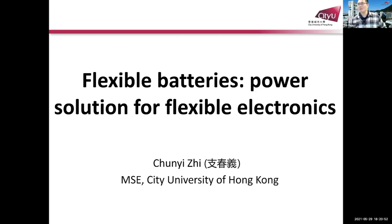I work on battery, I work on chemistry, but my battery can be a great power solution for flexible electronics. In the next 30 minutes, I'm going to introduce you my batteries.